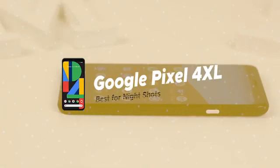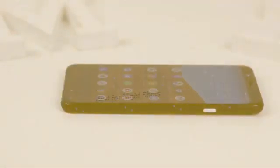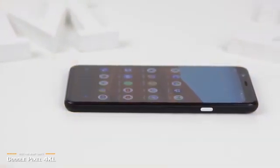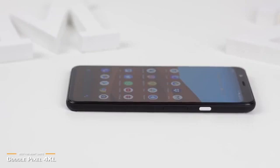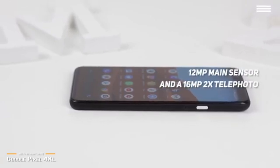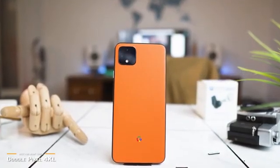This brings us to the Google Pixel 4 XL, our choice for best camera phone for dark scenes and night shots. The Google Pixel 4 XL is one of the best camera phones for dark scenes and night shots and retails for about $800. The camera setup includes a 12-megapixel main sensor and a 16-megapixel 2x telephoto. Overall, pictures are sharp, colorfully rich, and have great contrast.